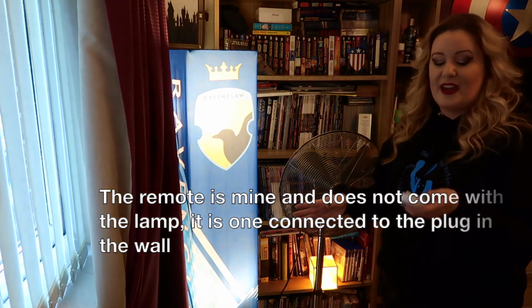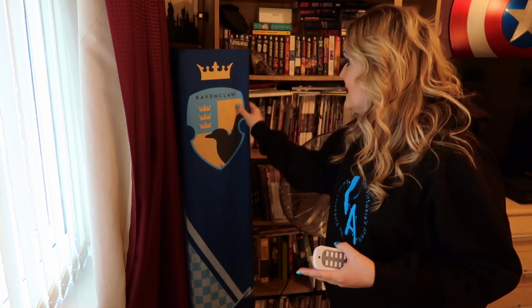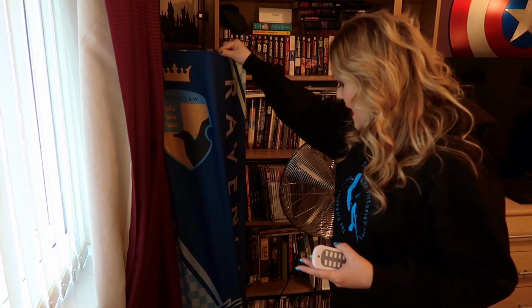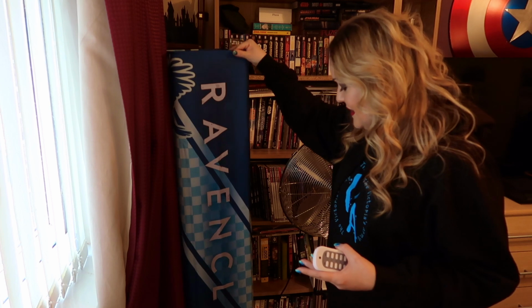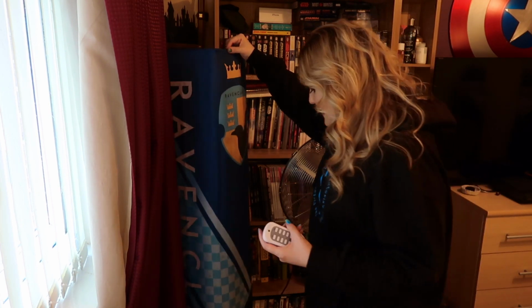So I'm trying to do it so you can see it, because it's so big. I've got the remote controls for it. It's so big that it struggles to be shown on a video. But it's just such a beautiful piece, because this is fabric and it's just so well made. It's gorgeous. I love it. And when it arrived, I mean, it's huge. It is huge.